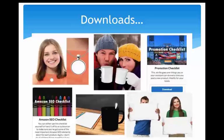SEO checklist. I love these pillowcase mock-ups. We have ones like these with kids all over, all kinds of things.